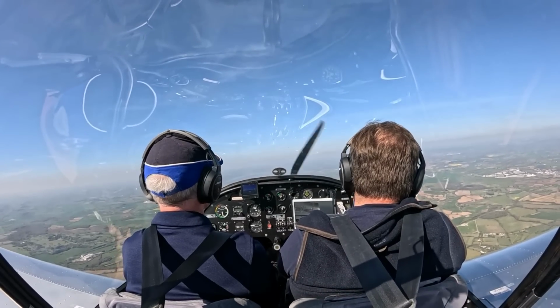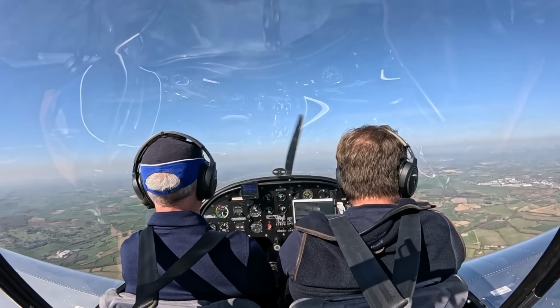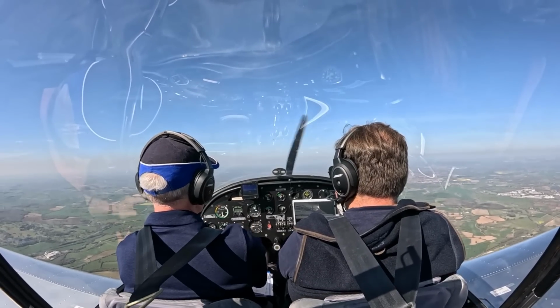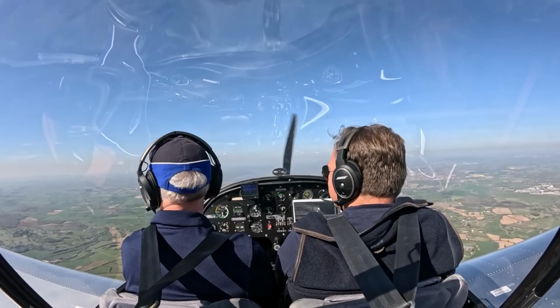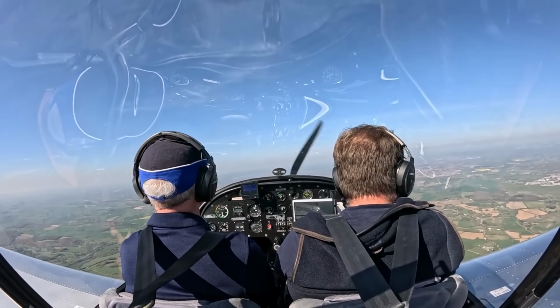As predicted, the conditions have become quite thermic in the afternoon, which leads to a bit of a rodeo ride on the way back. We're going between 300 feet down to 300 feet up. Here's all those thermals, isn't it?